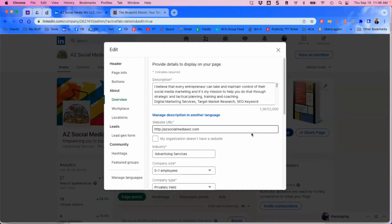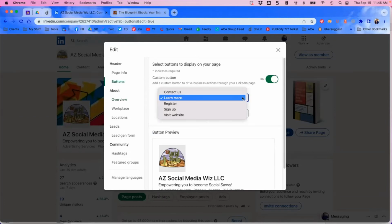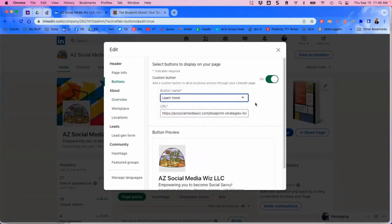When you click on edit page, here's where you have your buttons. You don't have the choice of download now. You have contact us, learn more, register, sign up, or visit website. So learn more is just a better command. That just makes more sense. I wish they had download now. That would make a lot of sense, to really make it good.